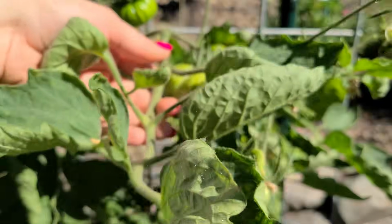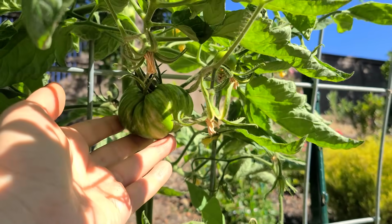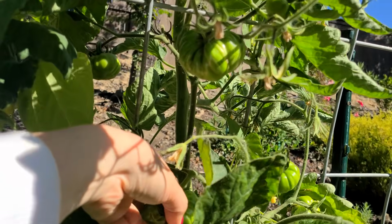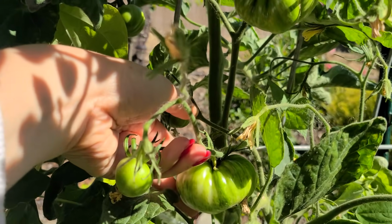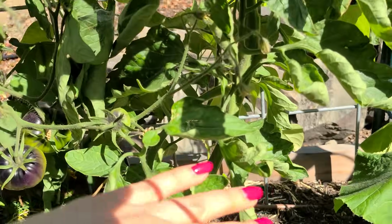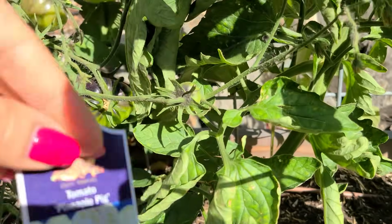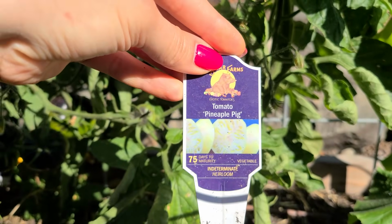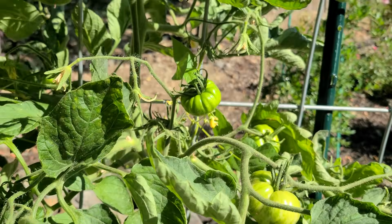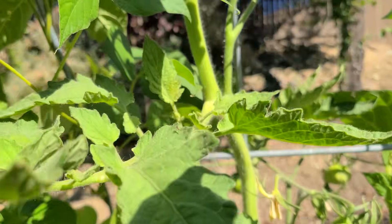Also has a lot of tomatoes on it too already. And same thing, I'm watching to make sure there's no extra growth, trimming it if I must. Okay, very pretty plant. And this one is called Pineapple Pig. Okay, also huge tomatoes, supposed to be. Also a very tall and beautiful plant.